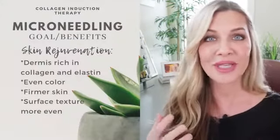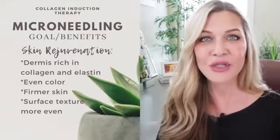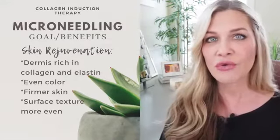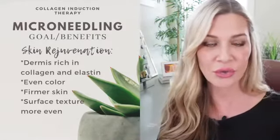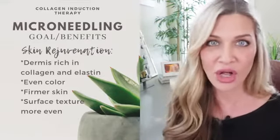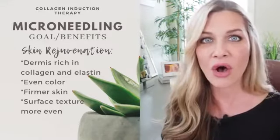Microneedling is going to use needles, as the name would suggest, to puncture the skin and kind of fake it out with micro injuries so that the body goes into a wound healing response. And the end result of that is some collagen production. So microneedling is all about collagen for the skin. It also helps with all kinds of other things like cell-to-cell communication, and it can help to even pigment. I would not say it treats pigment, but it can help to even pigment because it increases that cellular crosstalk. But that's what microneedling does.